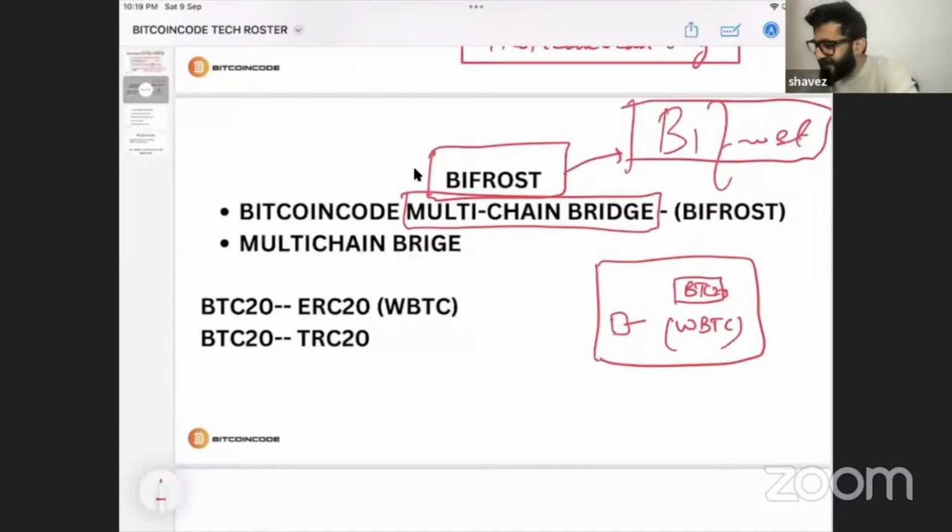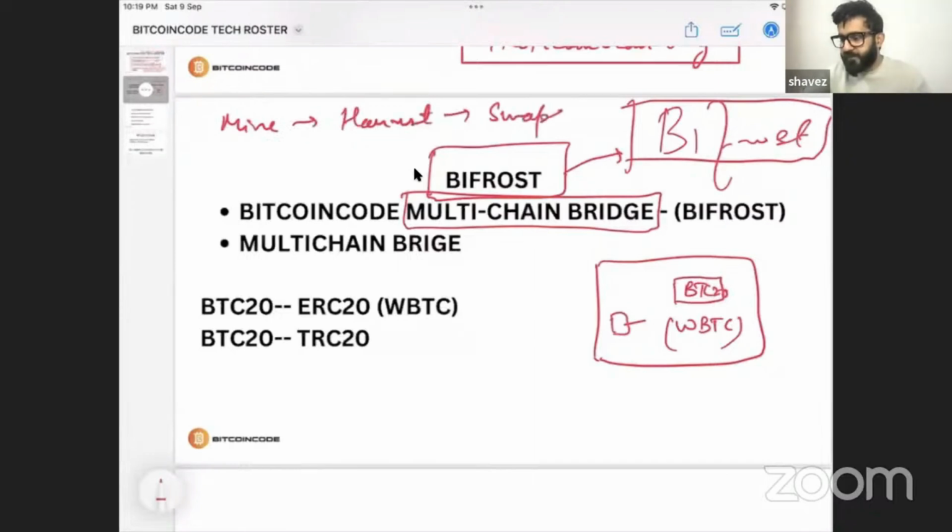Yes. So the wrapped Bitcoin and BTC 20 bridge that you see is actually a product. It's a separate product that will even run outside the DApp, and that is Bifrost. So when I'm bringing all these things, there are multiple things in parallel, in the background, which are being built, and that will ensure smooth functioning when you mine and then you harvest, then you swap. These things should work fine. I'm not just working on the mining part, because I know you have to harvest and then swap.